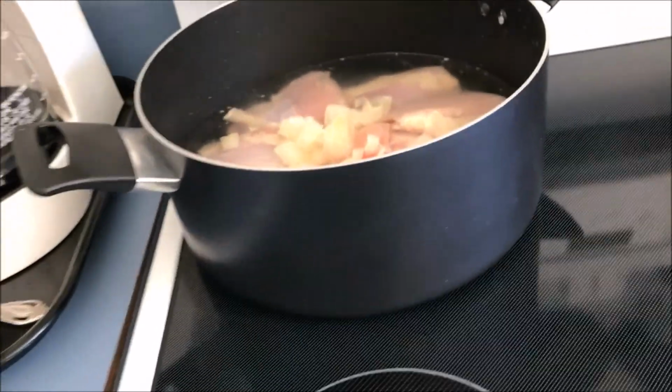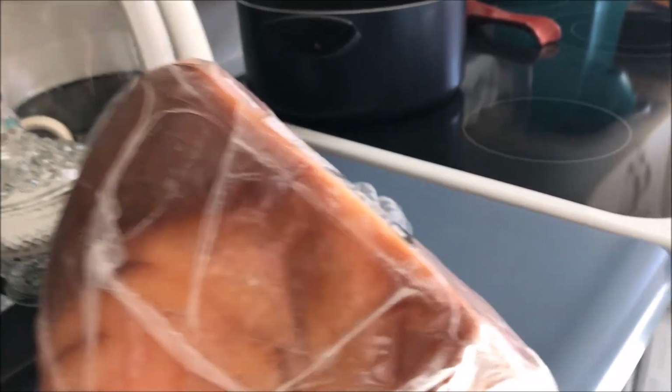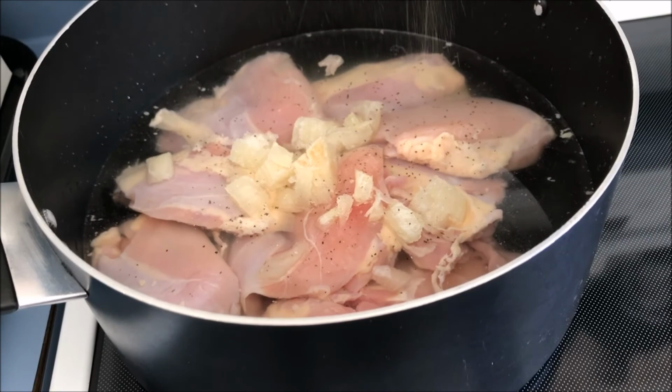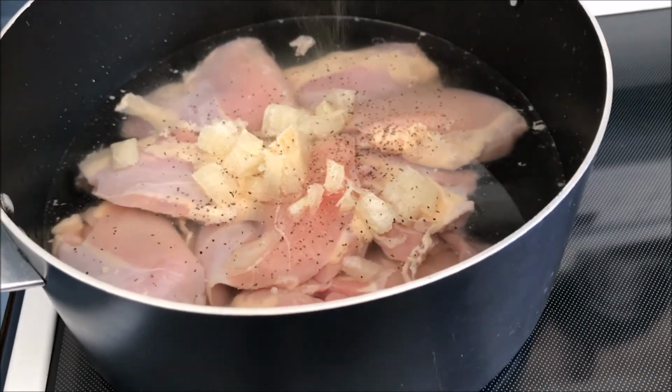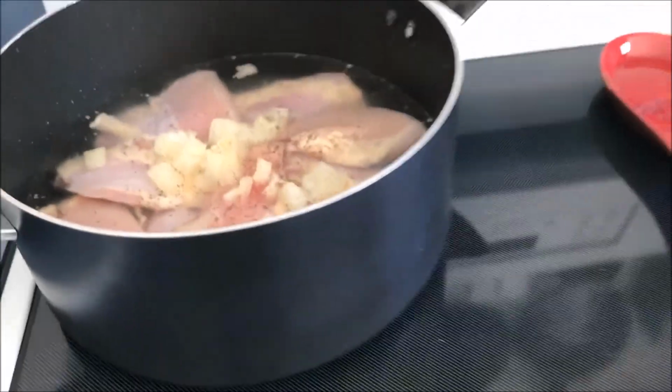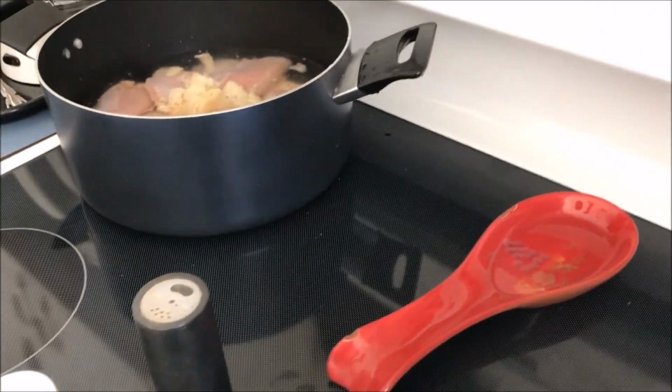And this one here, I'm going to add some salt and pepper because I already got my onion in there. I'm going to use this for stock as well. I didn't have no celery, but I might have celery salt. If I find some celery in the freezer, I'll throw that in. You can add a carrot to give it lots of flavor. I want to see what I got.